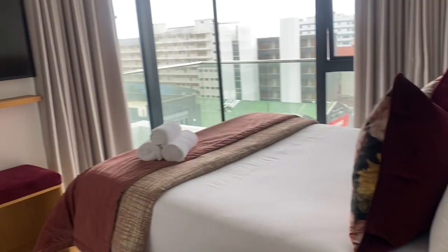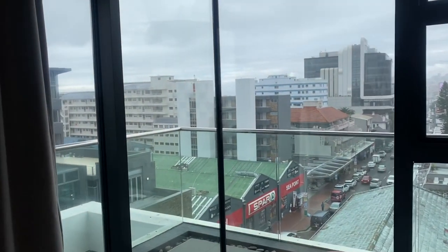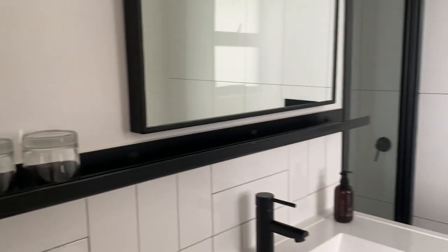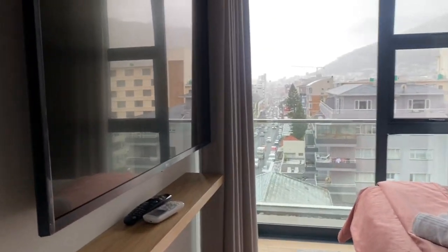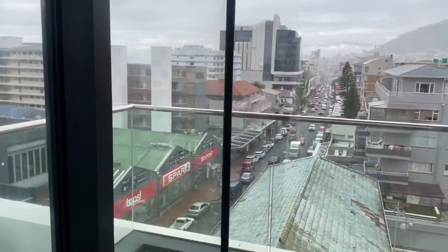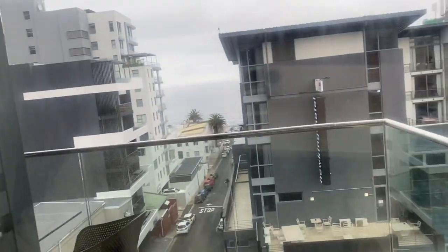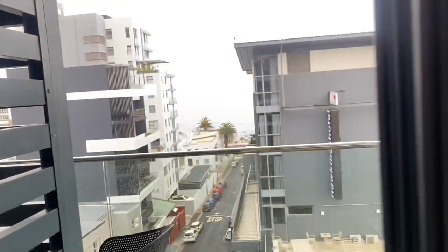I think this is the master bedroom, because it has a balcony view, and it also has its own bathroom. This is the bathroom. Oh, such a beautiful bathtub. Gorgeous, gorgeous bathtub. This bedroom also has a TV inside, which the other one doesn't. And it also has a balcony.